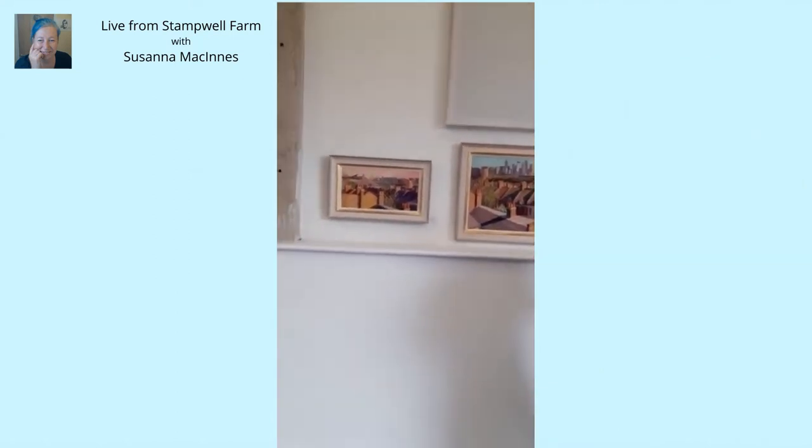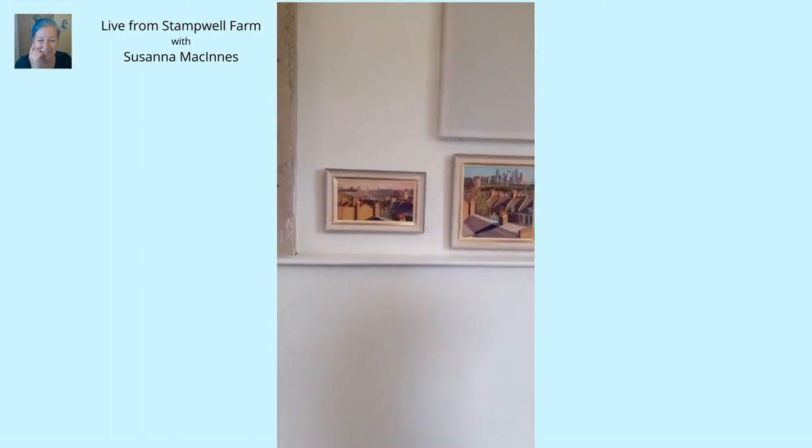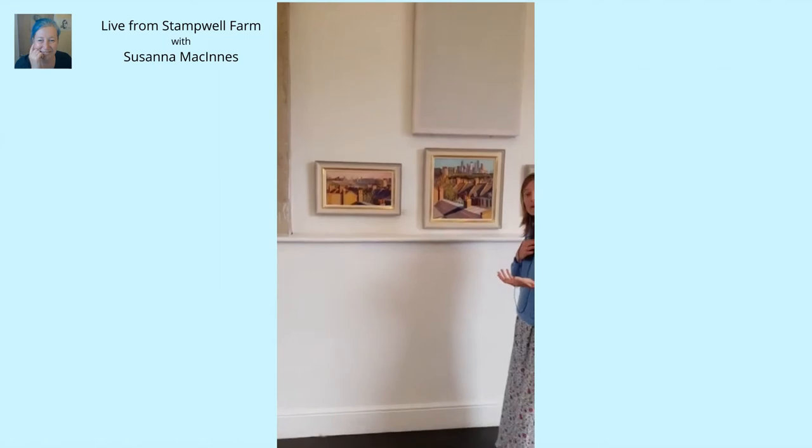Susie, were these painted at the same time of day? They look as though they were. Yes. It looks like a lovely, warm, strong, low light. That's right. You're absolutely right, strong, low light, and that's because it was in the morning.